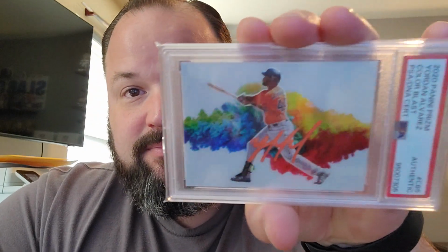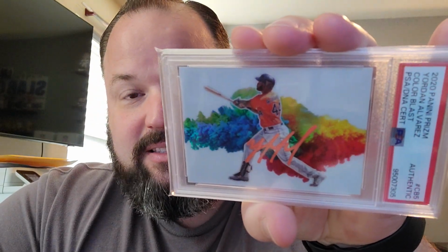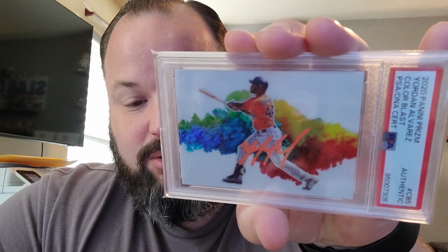Johnson. At that Jose Altuve signing I just spoke of, Jordan was there as well, and I got him on this 2020, which is rookie year for him, Color Blast. And this thing just turned out absolutely gorgeous. So happy to have that. That will be going in the Jordan shoebox.